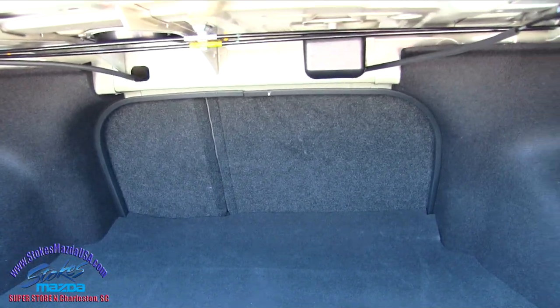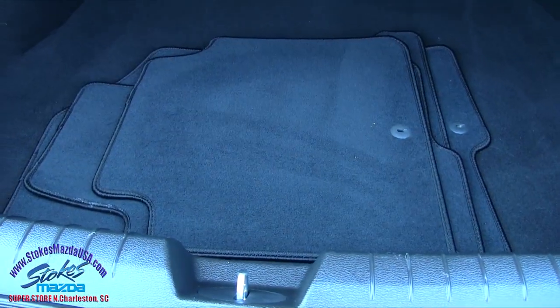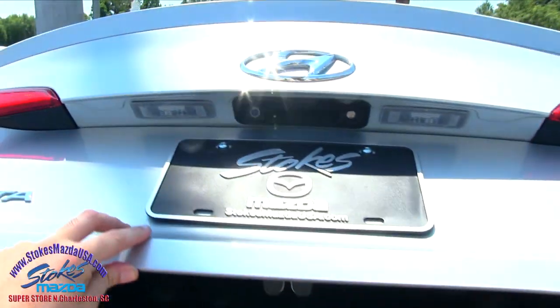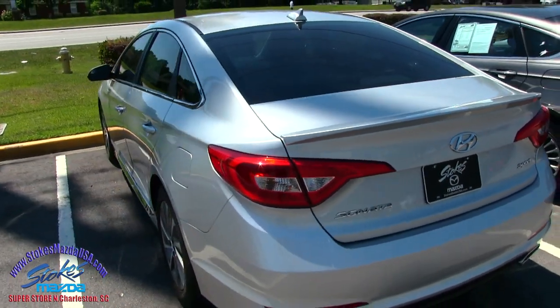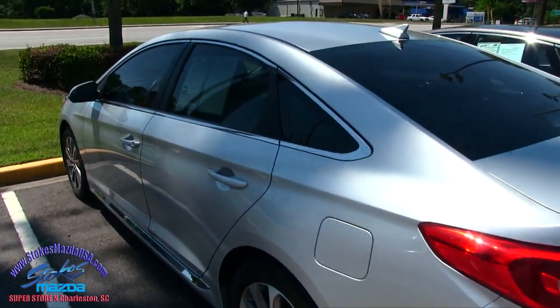Back seats fold down, 40-60 split. Got your carpeted mats right there. Not bad. Hyundai makes a nice looking car, folks. There's your camera. Deck lid spoiler looks good. Very clean. So the body's in good shape, as you can see.